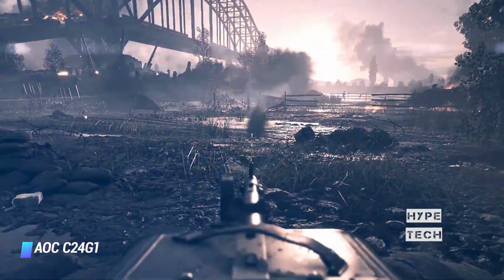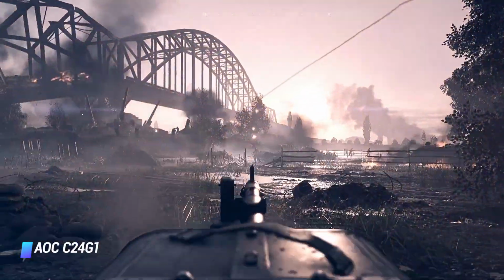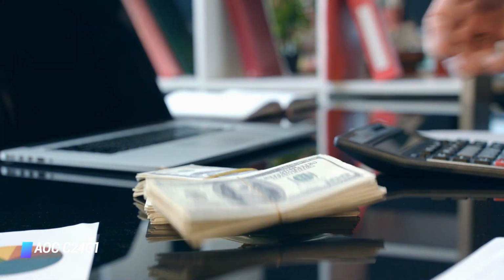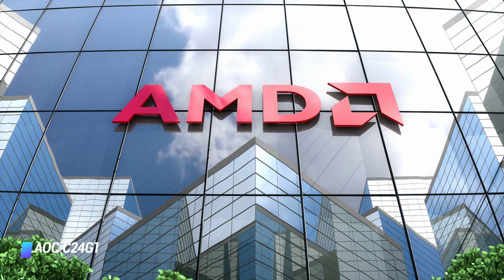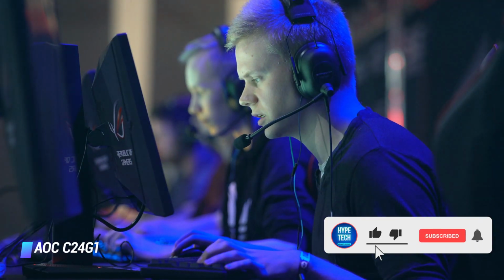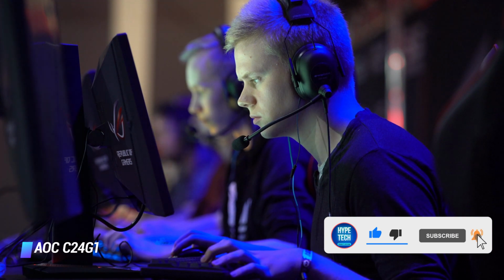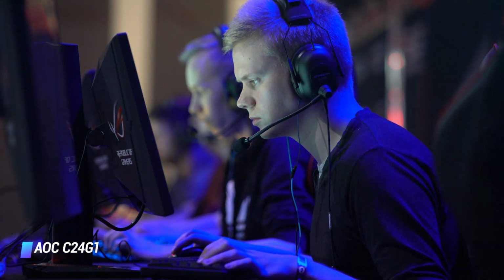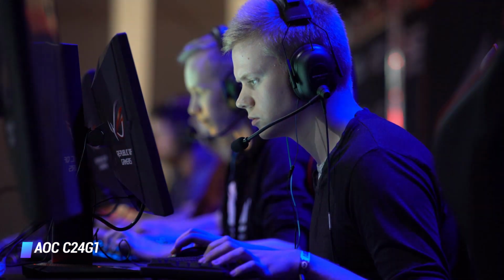Picture quality isn't flawless, but you can't hold it against the sub-$200 price. It has FreeSync support that works with compatible AMD cards and Xbox consoles, quick response times, and low input lag, making your games consistently snappy. Plus, there's little to fault with the on-paper value of the C24G1.